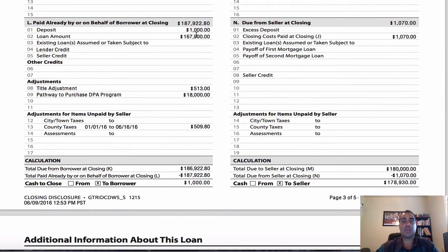Okay, so now we're going to look at L, paid already on behalf of the buyer at closing. So the reason why I say it's paid on behalf already is because you're getting a loan amount and you're also getting down payment assistance. So let's look at the numbers. Now the $1,000 deposit on line 01 right here under L is $1,000. That's basically to secure your contract. You basically deposit a cashier's check at the title company to secure your contract so you can buy this property.